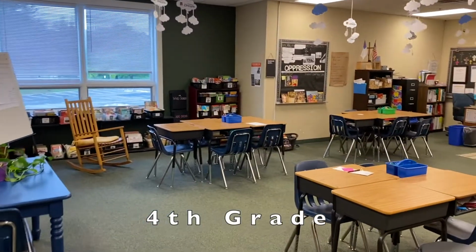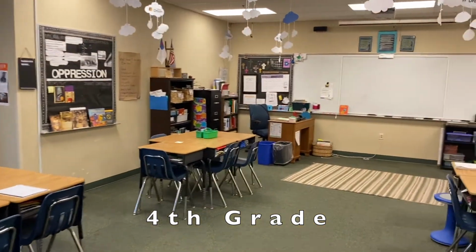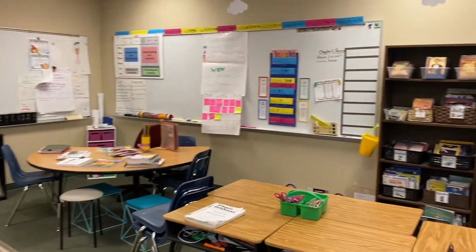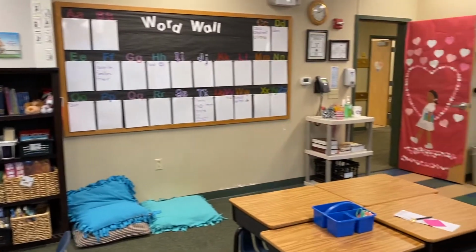4th grade, they work together. They stay in their classroom all day long. They're self-contained, but the teachers do work together. They do switch for math class. So just mixing the kids up a little bit so they get to know each other better.